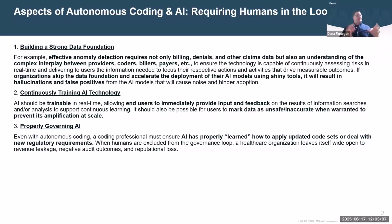So the first one is you need to build a strong data foundation. Even before there's any deployment of AI models, you want to make sure that it's overlaying all of the critical data at your organization. Today we're going to have a specific focus on billing and denial data and claims data. But when we talk about data, we mean all of your billing data, all of your denial data, other claims data, your patient care data, your clinical data.